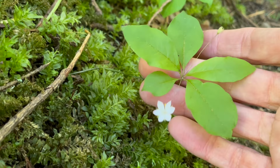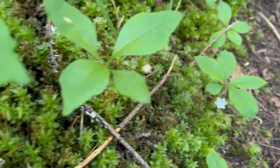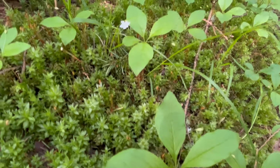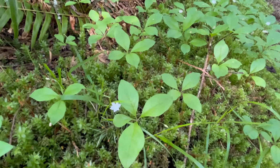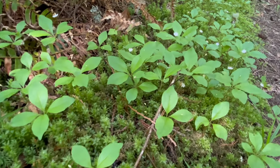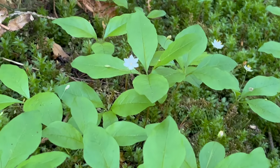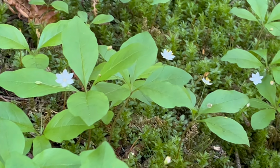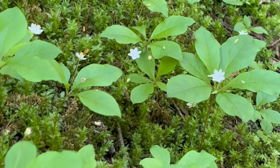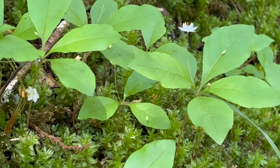So if you've made use of this and you've consumed that tuber, I'd be curious to hear about your experience. I've only read about it as a historical use, but I haven't necessarily consumed it myself. But boy, super cool to see out here. Love coming across this one, and it's looking particularly beautiful this time of year when these flowers are just budding out and starting to really do something to add some splendor to these mossy forest floors. So cool to see out here. Broad-leaved starflower.